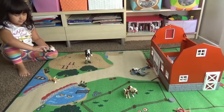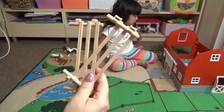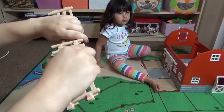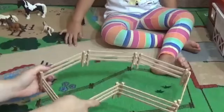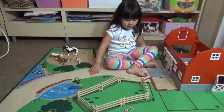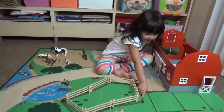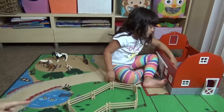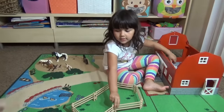So where are you going to put your cows? We have fences. That's how you put them together. Over here, we make a fence to fit. It fits exactly in the same spot. You can see it follows the lines on the carpet. You want to make some brown fences? What animals do you want to put here? We have ponies and horses there.